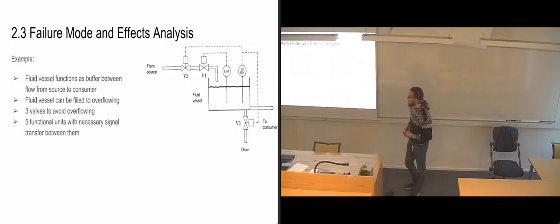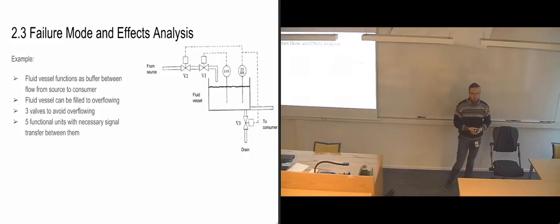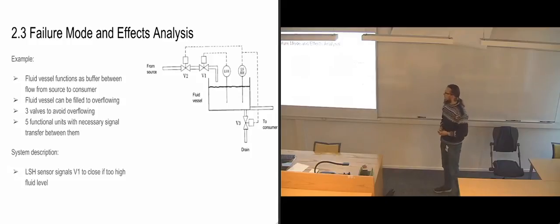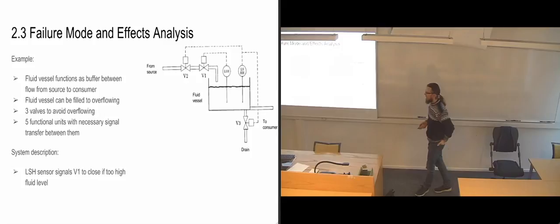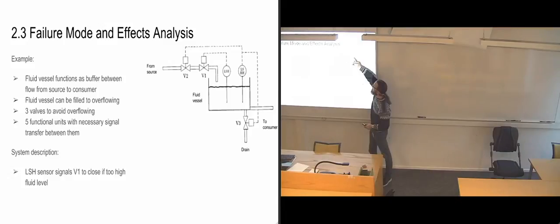And we have 5 functional units with necessary signal transfer between them. So 3 of the functional units are the valves: the drain valve and the 2 shut-off valves. And we also have 2 sensors that register the amount of fluid, or basically the fluid level, in the vessel. The sensor named LSH gives a signal to close the V1 valve if the fluid level becomes too high. So if the fluid level comes too far up here, then LSH tells this one to close.